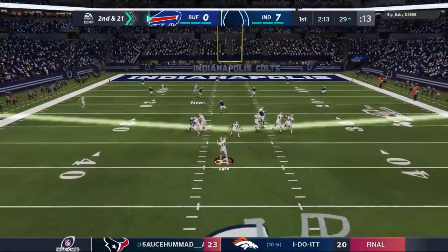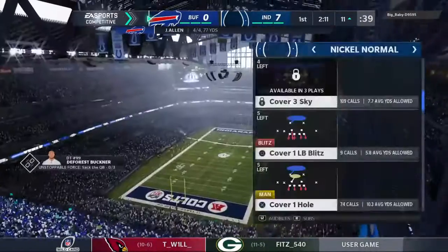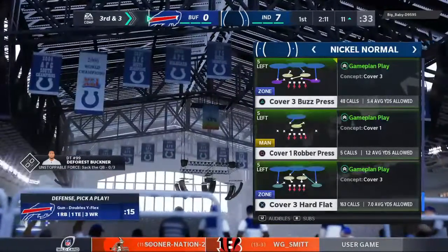On play action, Allen. That's complete to Davis, and he's out of bounds. Almost gets to the 10. A good pickup there. 18 yards as they get closer for 3rd down.